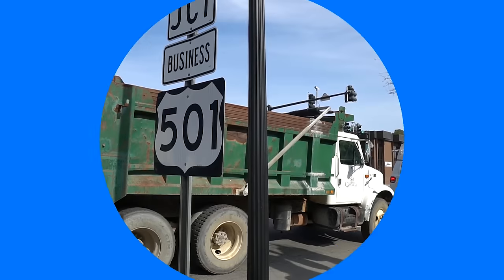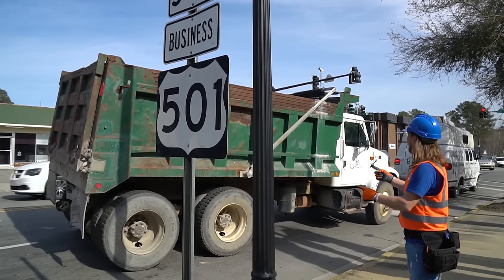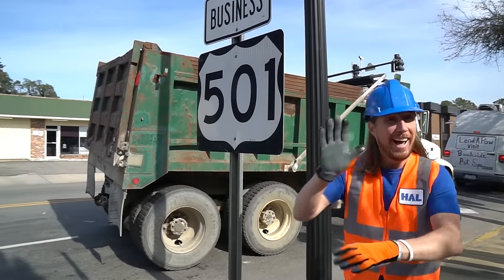On, let's go. Oh, a dump truck. Oh, that's cool.